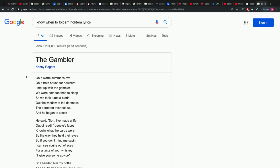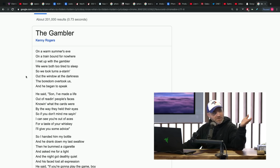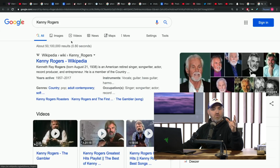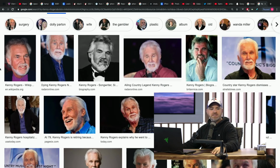The Gambler. Kenny Rogers. I was gonna say that because of the Kenny Rogers Roasters, the chicken, we had one. We had a location. Do any of you guys remember that? Not just on Seinfeld. There were actually some local locations. I went there. It was the wood smoked. You taste the wood in the chicken. Anyhow, that's his song there.